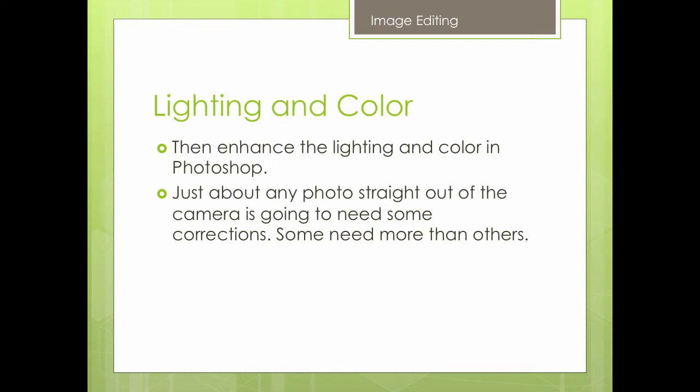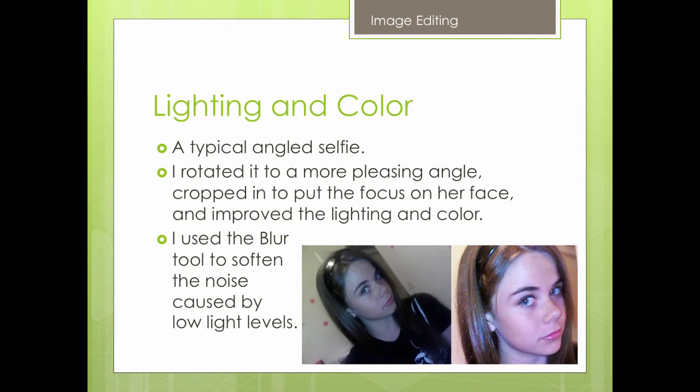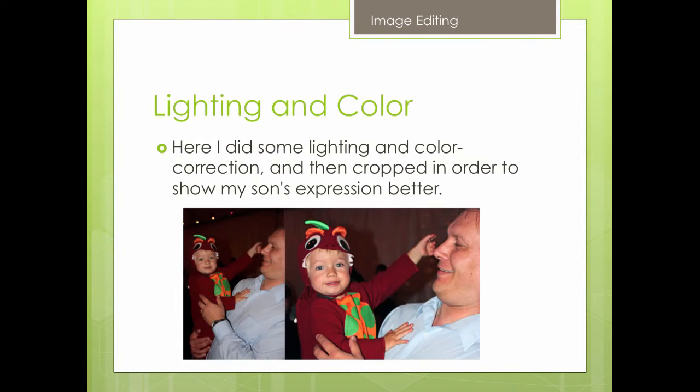Just about any photo straight out of the camera is going to need some corrections, so let's look at an example here. Here's a typical angled selfie by a tweenager. I rotated it to a more pleasing angle. I cropped to put focus on her face instead of the details of her background. I used the blur tool because there's a lot of noise caused by low light levels. That noise is referring to kind of aberrant color pixels that show up in her skin. And overall, I lightened everything, so it looked like her face got a lot more light.